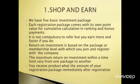Once that level ends, then for me to earn again, I have to reshop with another $100, or I can upgrade to any other package and earn the magnification. That is the way to shop and earn in JUIHEJUI. You do this without referral. Now, if you are interested in referral, you can refer.